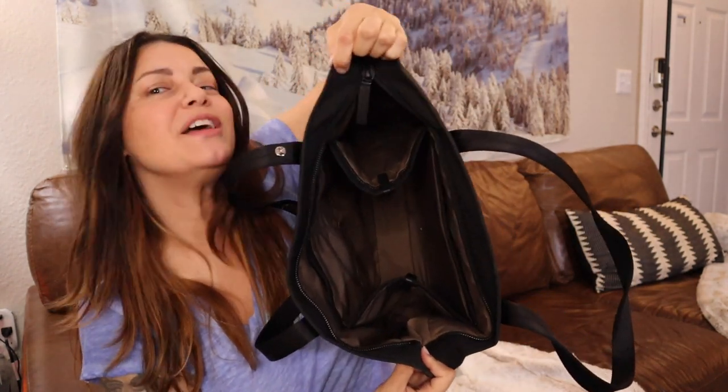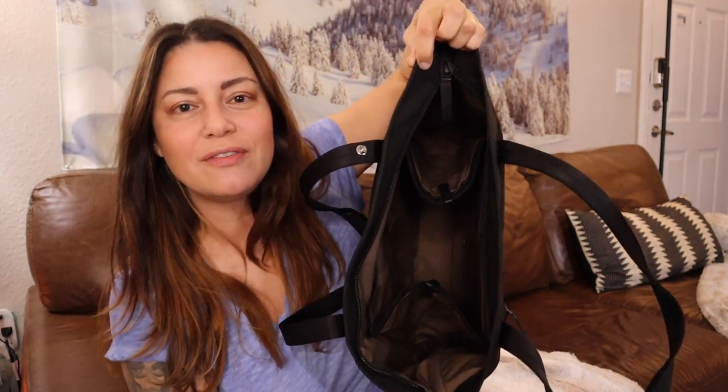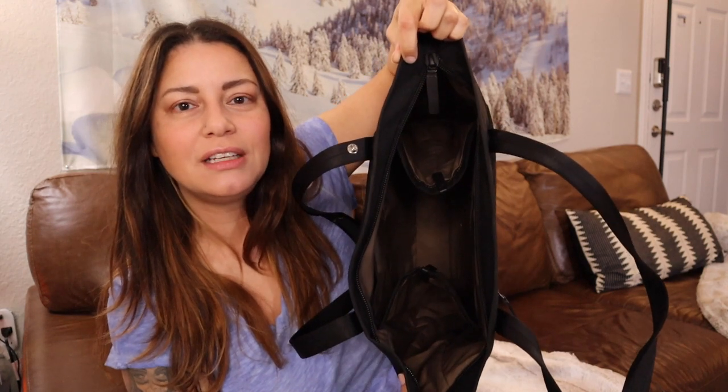We've gone through everything. So here's the bag completely empty. I'm gonna sell everybody on this bag. This is how much I love it. I love it, I love it, I love it. Honestly, once I've gotten used to this bag, I don't think I could downgrade. I would consider it a downgrade to go to one of their other current totes.